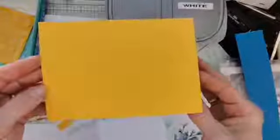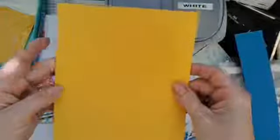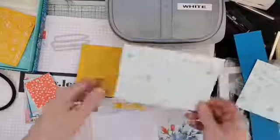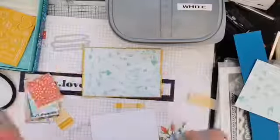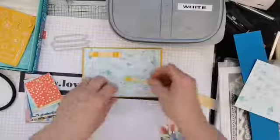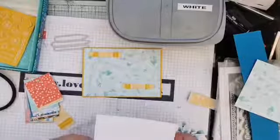So the card base is a piece of A4 Crushed Curry card, cut in half, scored at 10.5 centimetres. Then I've got a piece of this DSP, which has quite a subtle background, just blobs and swirls and things on it. So that is our background paper, and this is the piece I've actually cut to size. And then I've got 2 little bits of the stripy Crushed Curry paper, measuring 6 centimetres by 1 centimetre, and they're going to go in the background there.